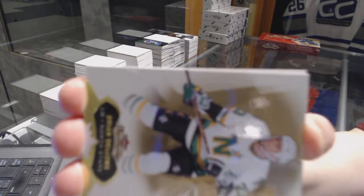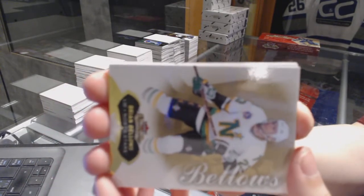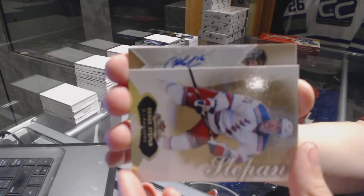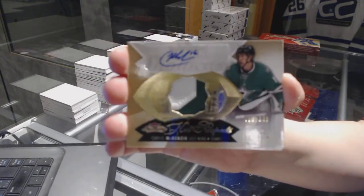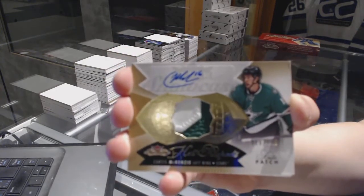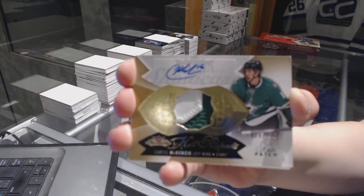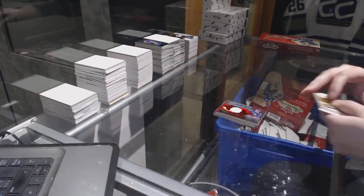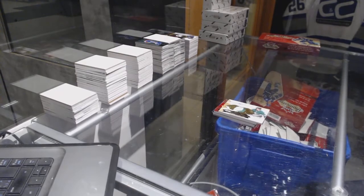And that's still a base card. Two color rookie patch auto number to 175, Curtis McKenzie for the Dallas Stars. There we go. One more box. Yeah, Blues, I'll check it right after this box.